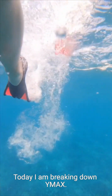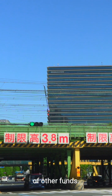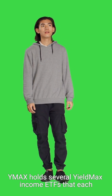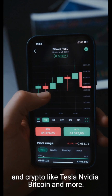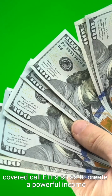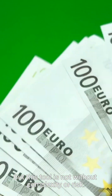Today I am breaking down YMAX. This ETF is unique because it is a fund made up of other funds. Think of it like a basket of baskets. YMAX holds several YieldMax income ETFs that each use covered call strategies on high growth or high yield assets. These assets include well-known names in technology and crypto like Tesla, Nvidia, Bitcoin, and more. The idea is to layer monthly income from different covered call ETFs so as to create a powerful income machine. But this tool is not without complexity or risk.